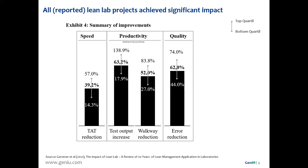You also see that there's quite a bit of variation. So there's also the top quarter, the bottom quarter, what you see. So there's quite a range. Some are even better, some are not as good as the average, for sure. But overall, all these projects achieved quite some positive results when applying lean in their projects, and that's what they have measured. And that's actually also what we see in our projects, what we are doing, that if you do it properly, you can achieve quite a lot. That's what we also see.